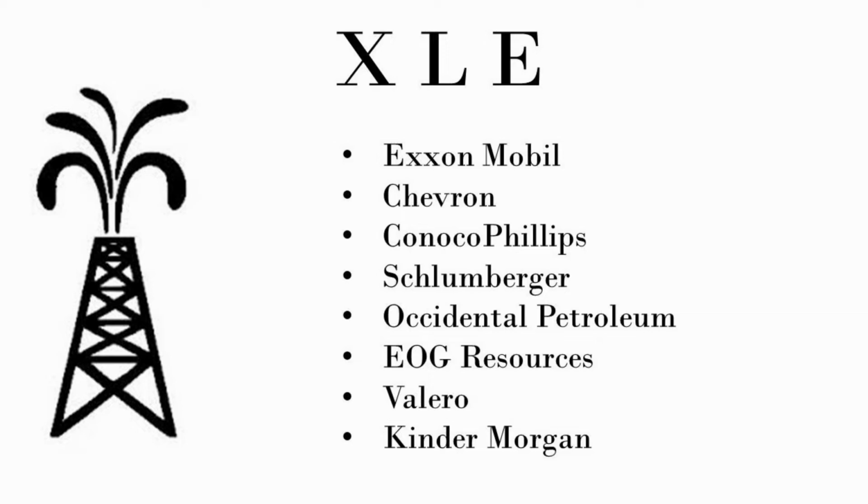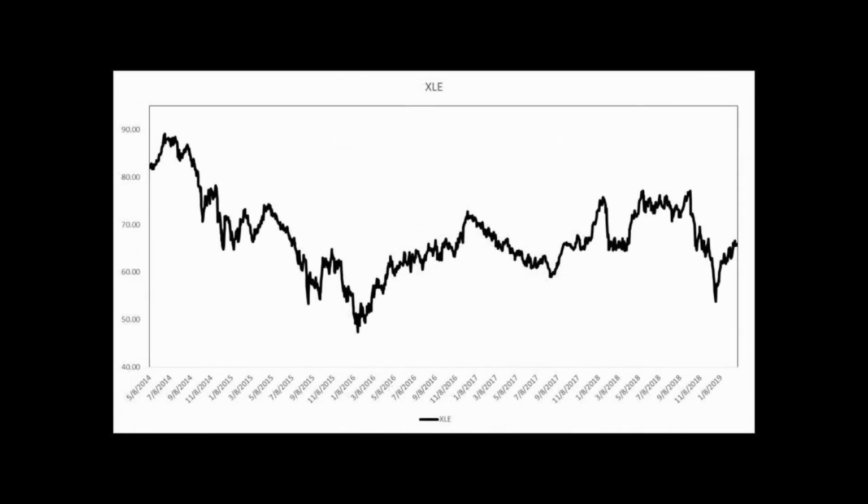It pays a reliable dividend, and if you can get it for the right price, it's an excellent position in your portfolio for either a short-term trade or a long-term hold. The key to investing in a volatile market like energy is to try to avoid buying in at the top. Now let's look at a chart over the last 5 years.